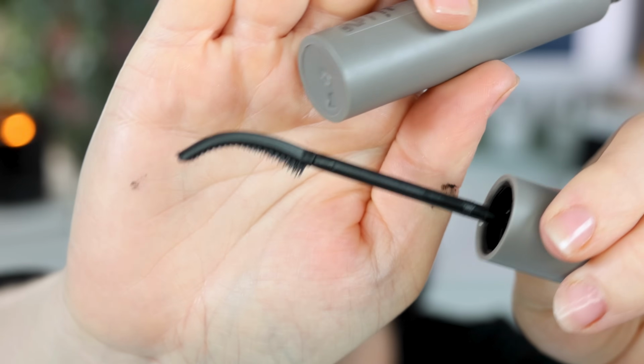I know a lot of people haven't liked this wand and they find it difficult. Here we go, the wand. I know they find it difficult. I really like it. I think I just have small eyes potentially though. And I like how this wears. And I like how it makes my lashes look.